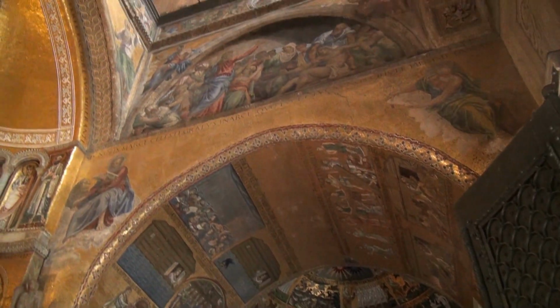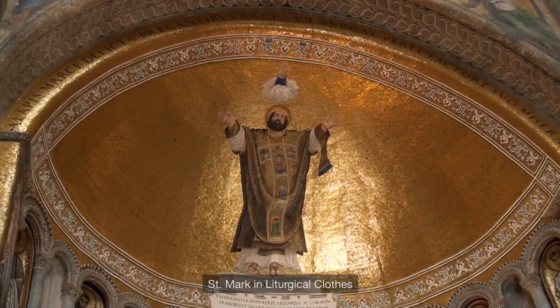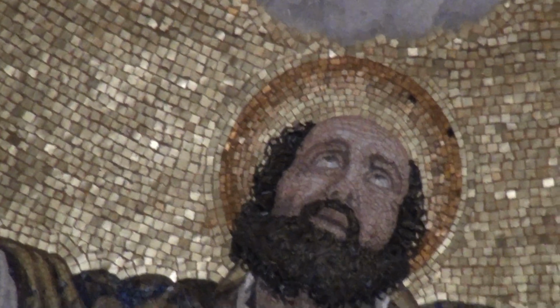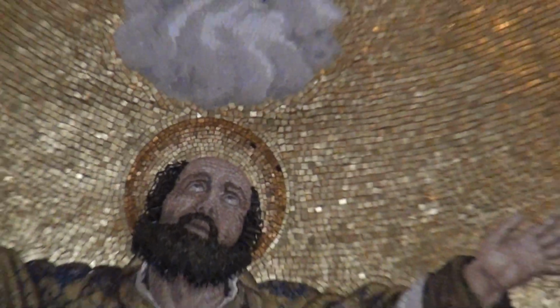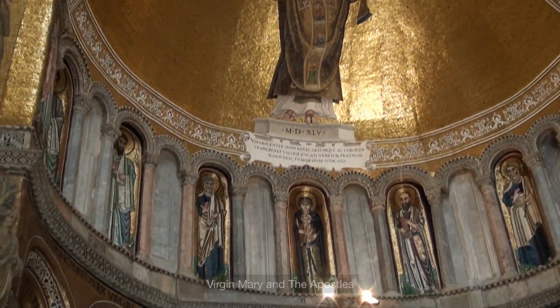When you enter the narthex, you will see beautiful biblical mosaics, many of them gold. Like the interior of the church, the mosaics represent stories from the Bible, allegorical figures, and events in the lives of Christ, the Virgin Mary, St. Mark, and other saints.